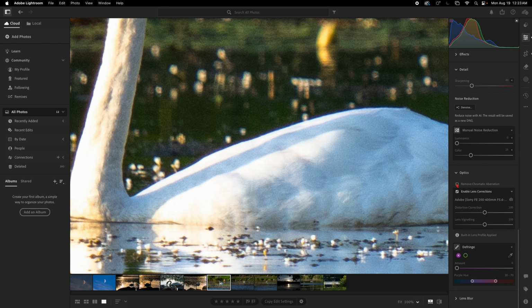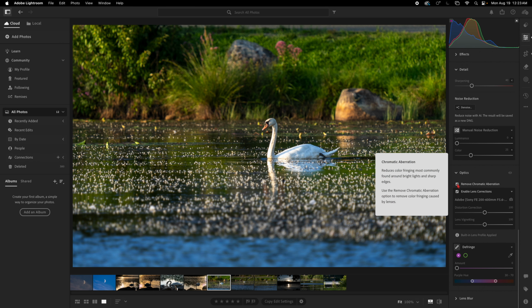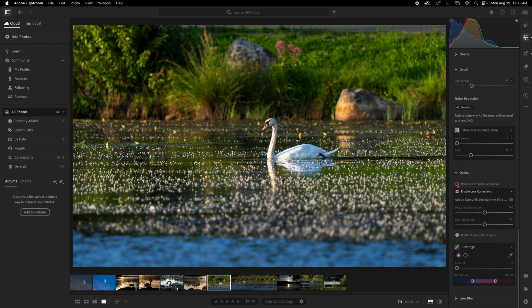Anyways, if you hit remove chromatic aberration, you could see that blue line disappear right there. There it is. So now it's gone. When you zoom out, it doesn't make that big of a deal. To the untrained eye like mine, with it off, you can't really see it.